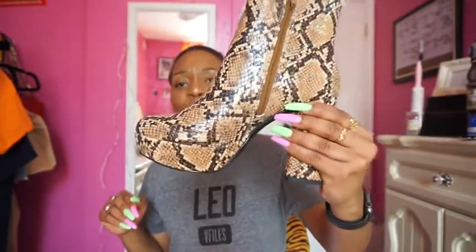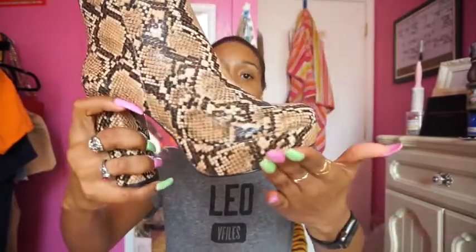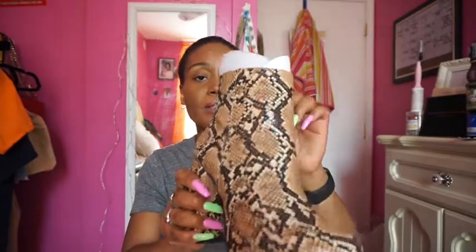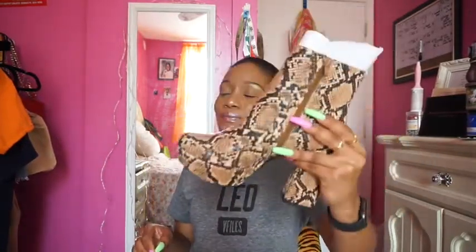And these bad boys are $129. These little dark brown snakeskin babies with the platform and the thick heel. These are so sick. Very 70s, 80s vibes. Oh, I love these. I cannot wait to wear these. Cannot wait to style these. I definitely want to do these in the summer with some short shorts and a little crop top. A look, like I said.